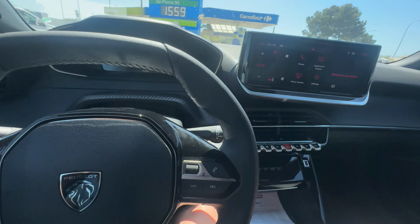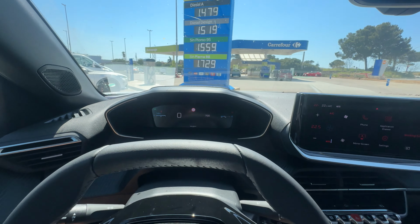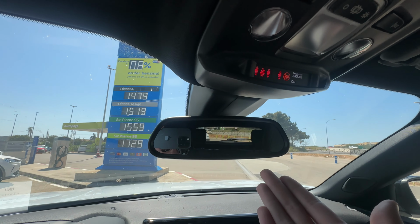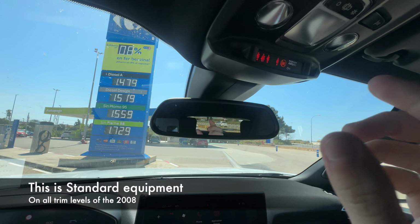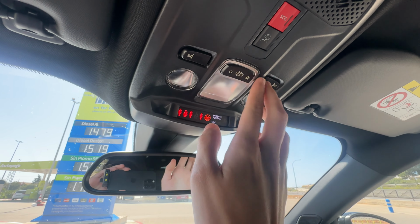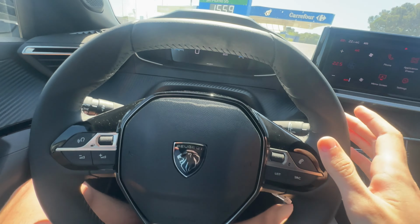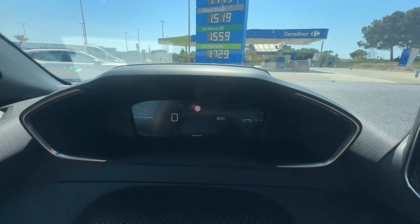I'm pretty sure this might be a mild hybrid because it is quite a gentle start. You've got electrochromic mirrors in the middle, or electrochromic mirror even, so that's where it tints when there's headlights behind, so you don't get dazzled. You've got these little LED reading lights, which are a bit cheap feeling, but it is a Peugeot, it is a cheaper car. You have got a virtual cockpit, or digidash, whatever you want to call it.